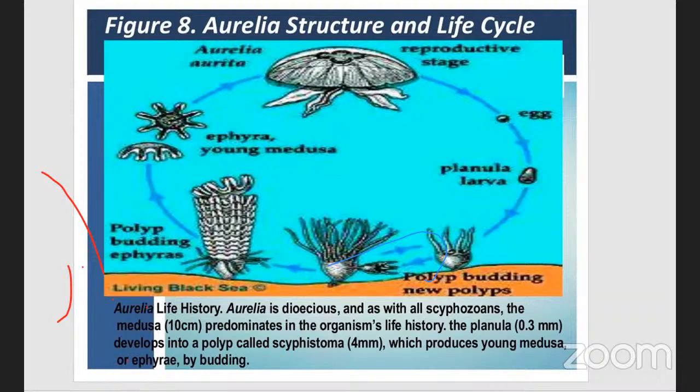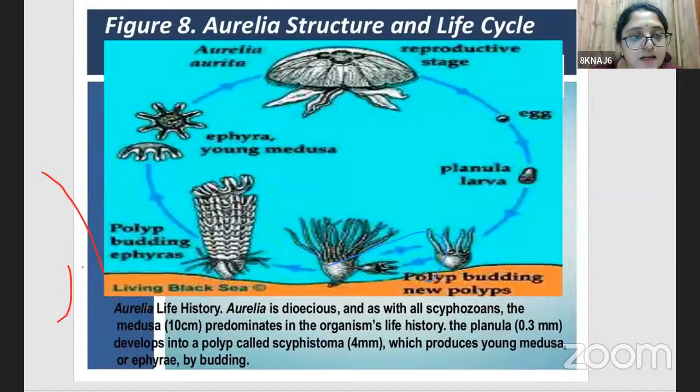Is there anything about nutrition here? I request you all to please mute yourselves so you'll be able to understand. Yes, do you have any doubt?